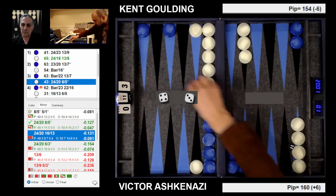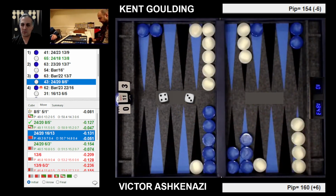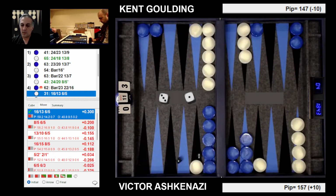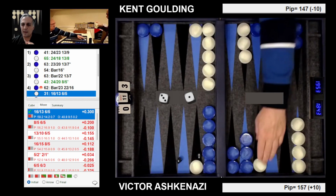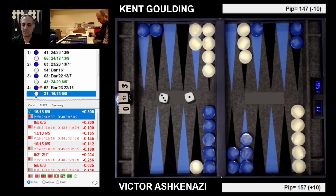So Victor comes in with a 6-2, comes in with a 2 and plays out with the advanced checker. Kent rolls a 3-1. So this is actually not from the bar. He rolls a 3-1. So he can hit, but that would not be good. He really needs to cover that. And he can cover it with the ace and safety the blot with a 3. That's what he does. Good play.